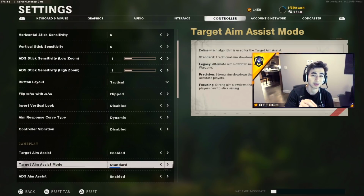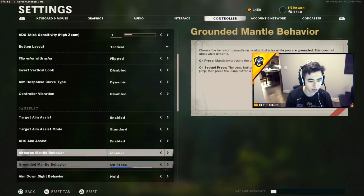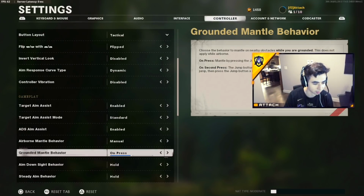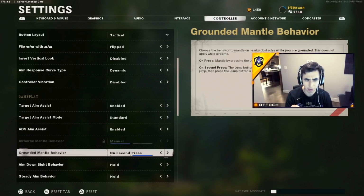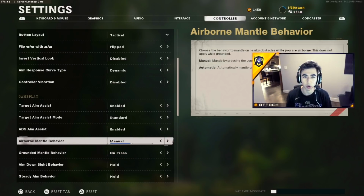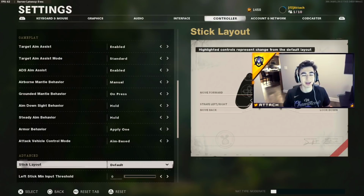Target aim assist mode, I keep this on standard. I had a video a while ago breaking down exactly what this does. But yeah, this is pretty much all of it. And then my ground manual behavior is on press. I think it comes on second press as the default one, so I switch it to on press, and then all I do is press it once and I'm hopping up on stuff, so it makes stuff easy. But that is all my settings that I think you guys should be using, and my controller settings as well, just in case you were wondering what I was using.